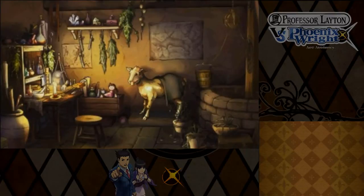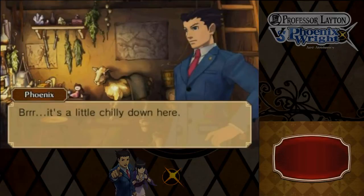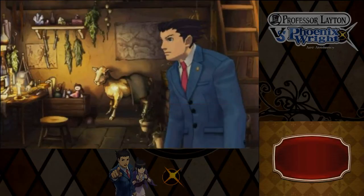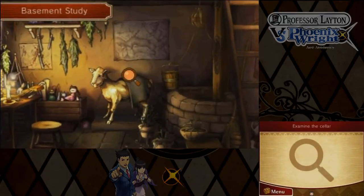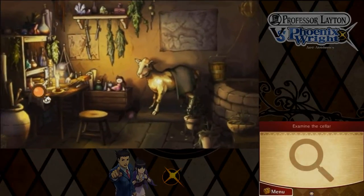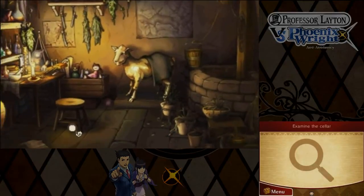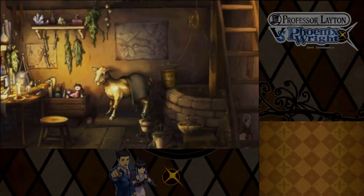Oh, this music track. I love this music track. Ugh, it's a little chilly down here. Doesn't look like it's been used much. The air is so musty and stale. Anyway, better hurry up and take a look around. But first, hit coins! 1 hit coin. 2 hit coins. Oh shit. I didn't mean to hit the goat already, but okay.